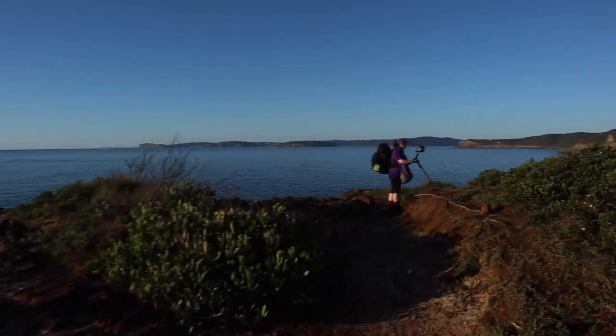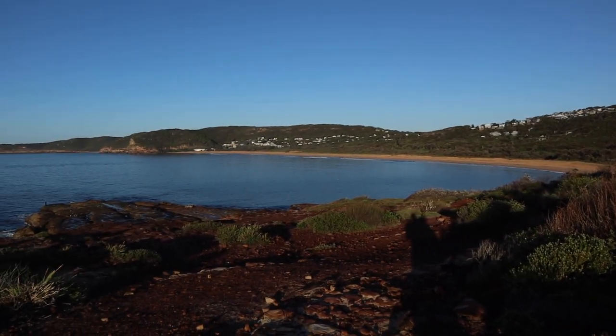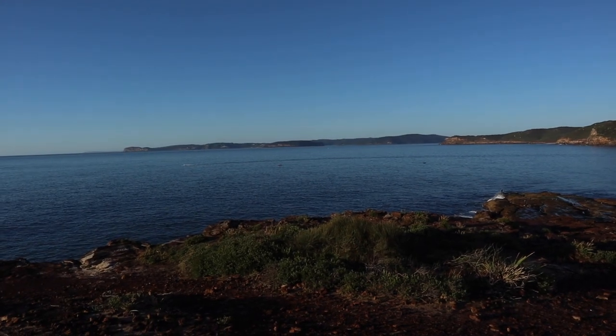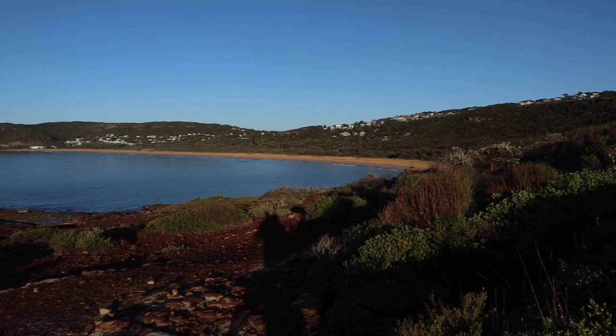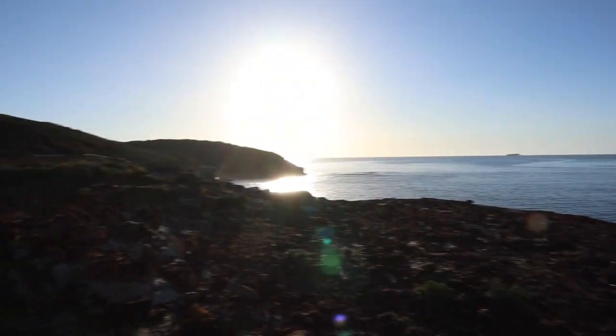Very first view of the day. Make sure you bring your aerogard. Lots of bugs, mozzies, flies, moths. But a beautiful sunrise. There's Putty Beach, that's where we came from. Didn't take long before we got some views.